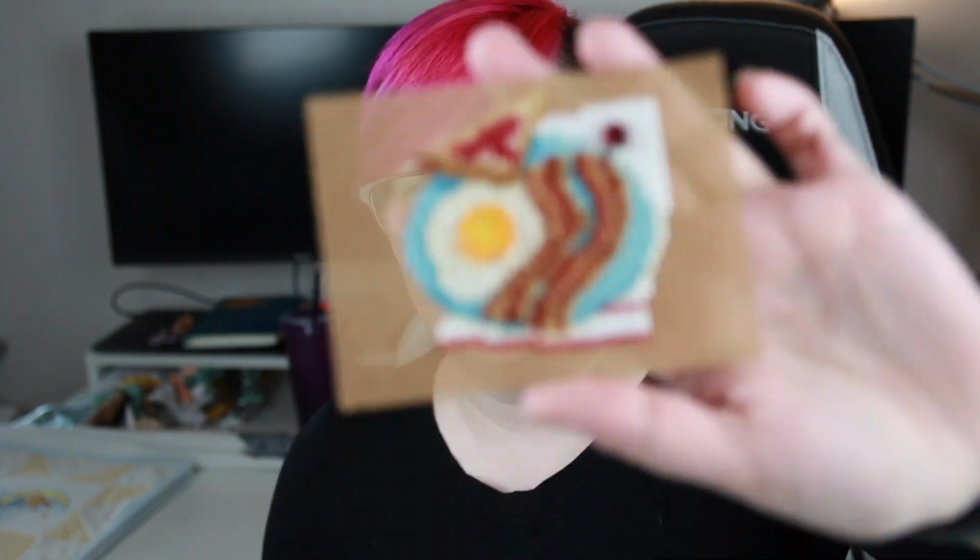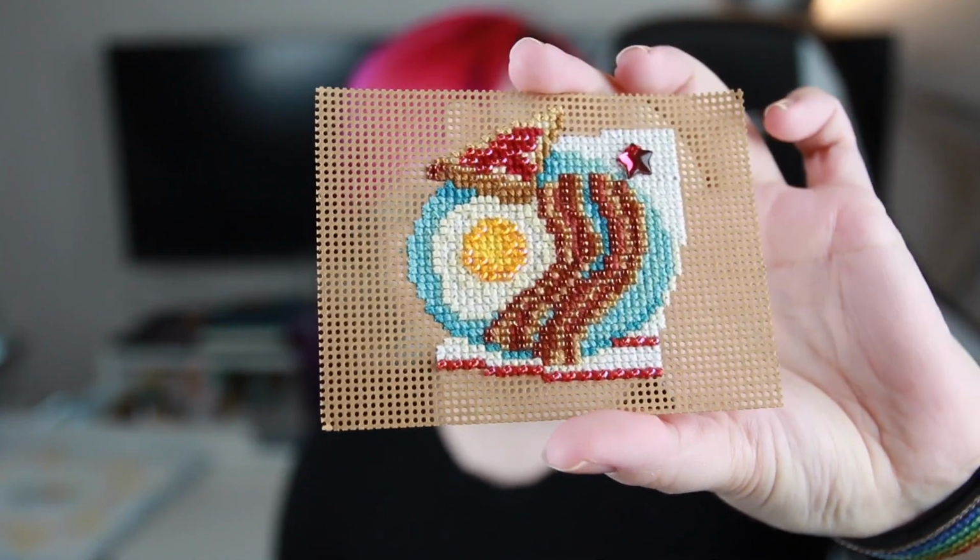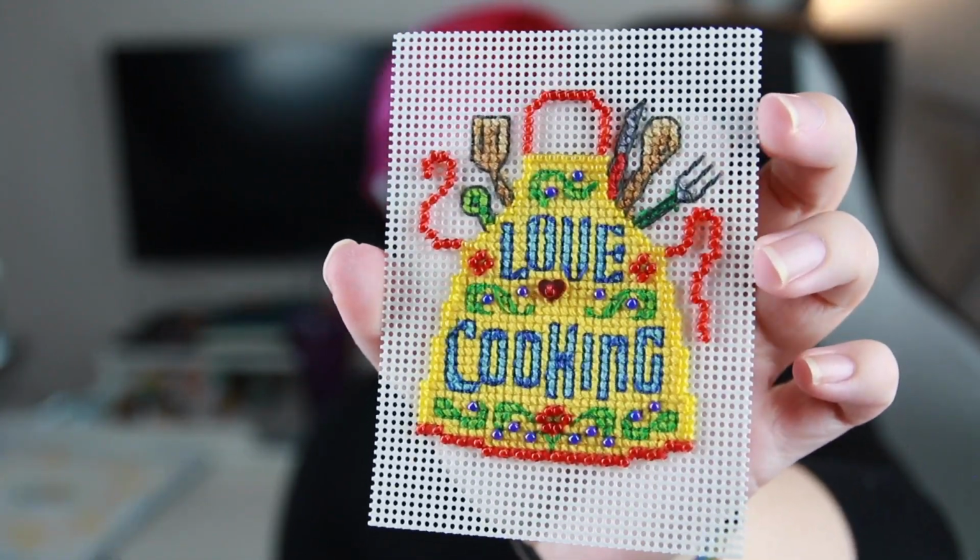I am stitching these both so that I can make little videos for my store, but I'm also going to give these to a very special person. So Bacon and Egg is the first one. The second one is Love Cooking.